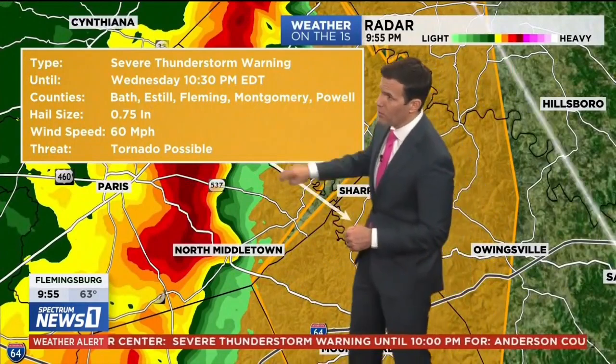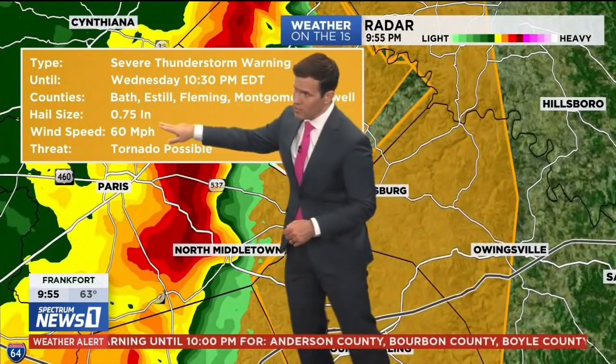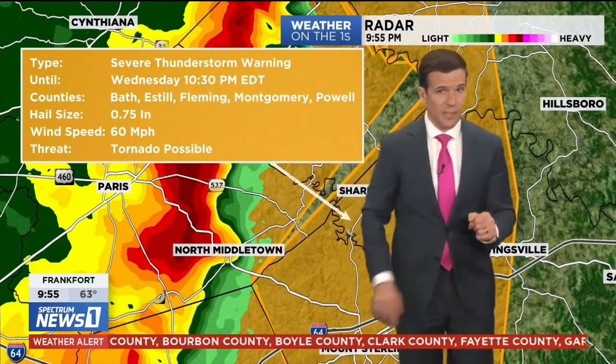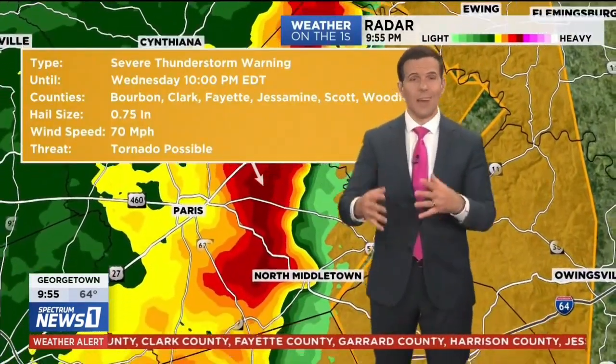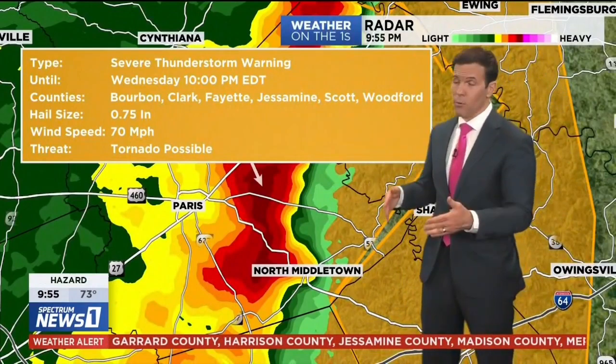There's the tag right there. This is for Bath, Estill, Fleming, Montgomery, and Powell counties. 60 mile per hour wind gusts, nickel-size hail or so, and then tornado possible. And again, for this reason, that was not rotating like that 10 minutes ago, but these do tend to do that in this environment. We have the proper winds to do just that.